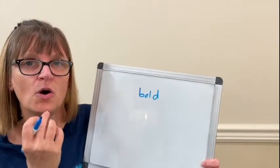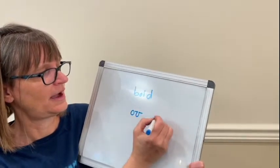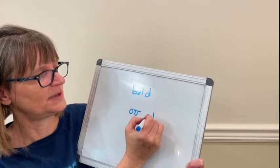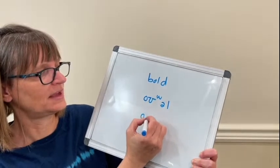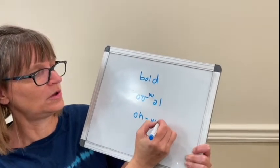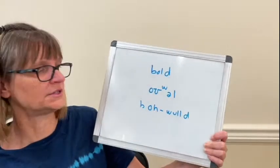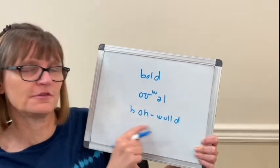But in O, if I'm going between the O and that dark L, thinking about it as having a little bit of a schwa sound and a gliding w sound might be helpful. So thinking about like owl, bowl, bold, bold. So it's not really two syllables. We go quickly through this, bold.